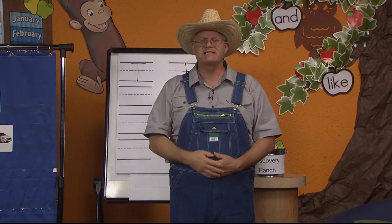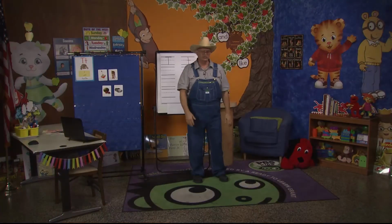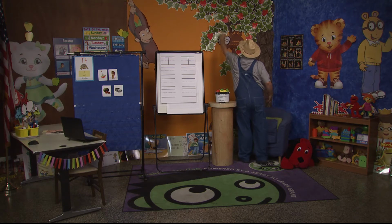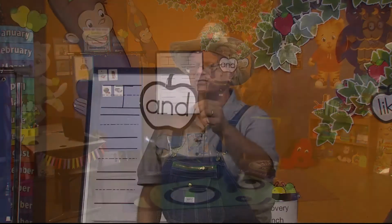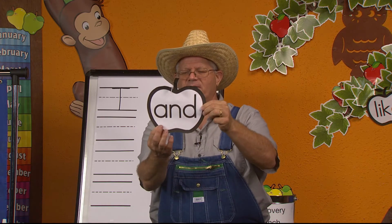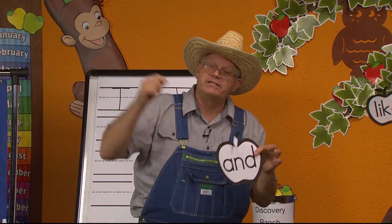The day goes by so fast. We need to learn some sight words. Do you see the sight words on the apple tree? Sure you do. Let's take a look at the apple tree. Oh, here we go. Here's a word right here. This is the word and. Can you say and? Let's spell and. A-N-D spells and. Remember, sight words are really important because if you can just see them and know them, when you see them in a book, you'll say, oh, there's the word and.